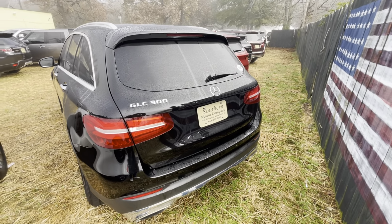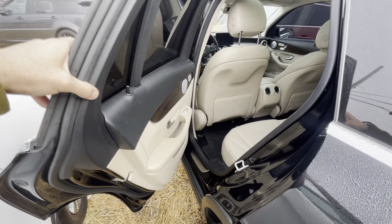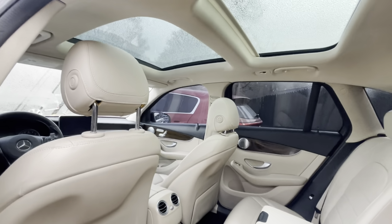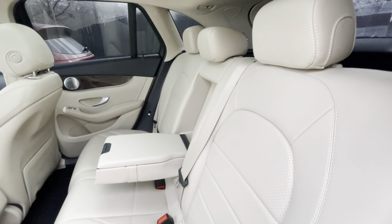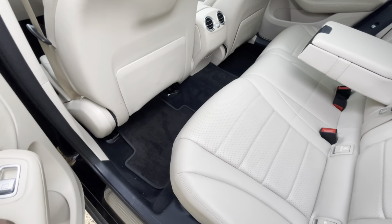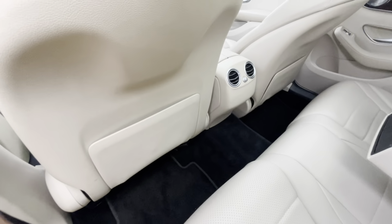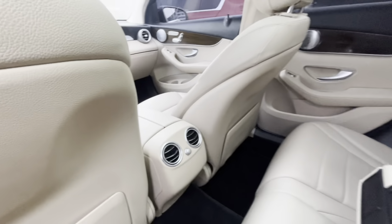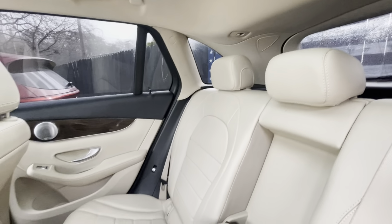All right, moving right along. Let's go ahead and take a look in the back seats. There's the rear interior. It's got the panoramic glass roof. Back seats are in good shape. Again, if it had any rips or tears in the seats, I would point them out to you. So far, so good. Carpets look good. We do have the original carpet floor mats that came with the vehicle. There's the front. Very nice. Headliner looks good. Also smells good in the car.